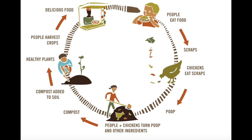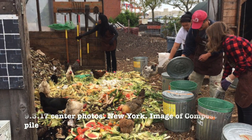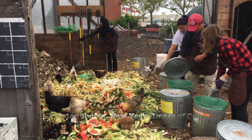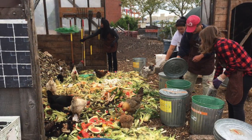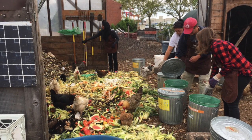At Governor's Island in Earth Matter, they use chickens, and you can see the chickens in this picture, to eat and break down some of the food scraps. Their droppings are very nutritious for the soil. The last thing that happens after the compost is processed is that Earth Matter distributes it to different sustainable farms in and around New York.